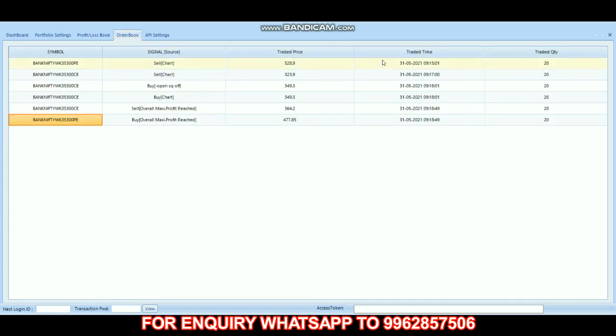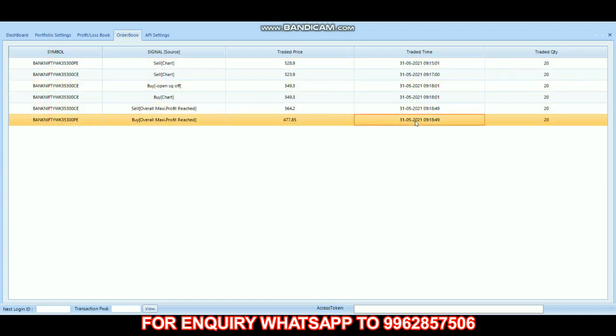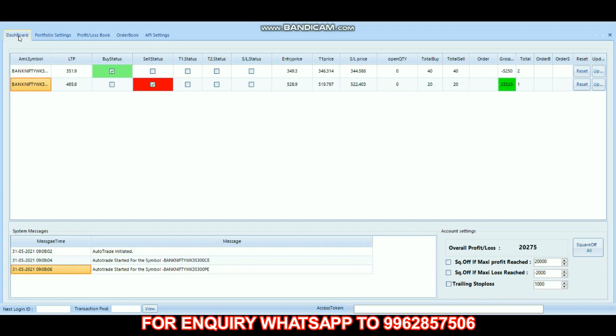So this is today's order book. We started our trade at 9:15 and finished by 9:18. So within 4 minutes we have completed the trade today. And today our overall profit is 20,275.